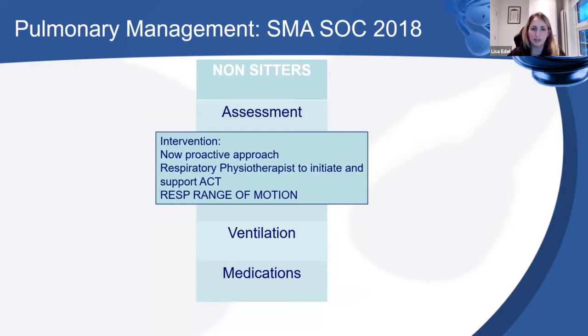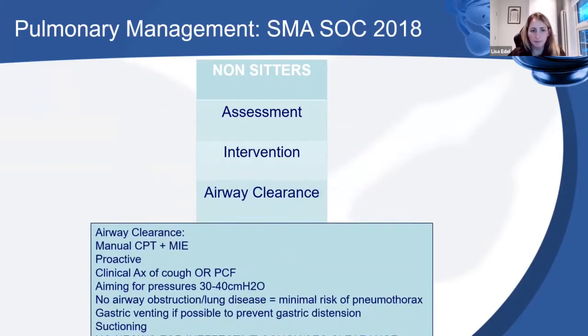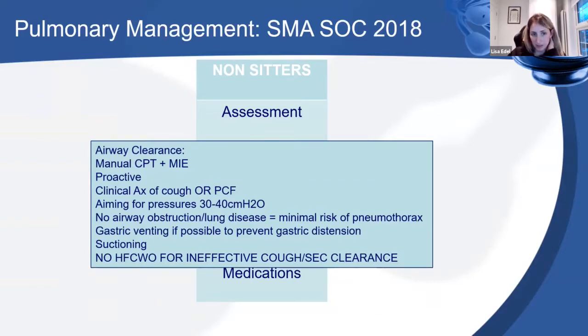So if we think about intervention, they say a proactive approach, that respiratory physio should initiate and support airway clearance. Then they talk about respiratory range of motion, which I'm not entirely sure what they mean by that. I assume it means deep breaths in, so making sure that you expand your lungs, but they don't clarify. Then looking at airway clearance, manual chest physiotherapy plus a cough assist should be proactive. It should be based on a clinical assessment of a cough or a peak cough flow, depending, aiming for pressures somewhere between +30 to -40. But again, some patients don't need that much. Some patients really do.